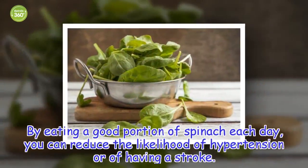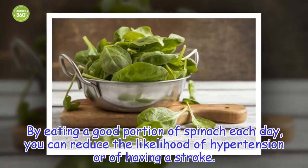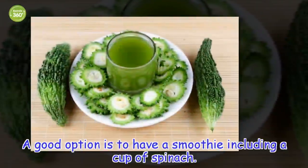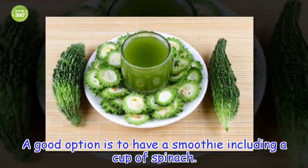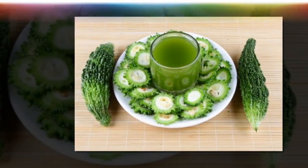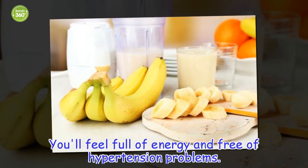By eating a good portion of spinach each day, you can reduce the likelihood of hypertension or of having a stroke. A good option is to have a smoothie including a cup of spinach. You'll feel full of energy and free of hypertension problems.